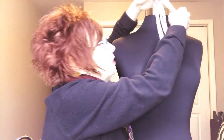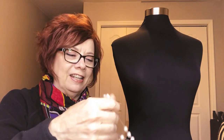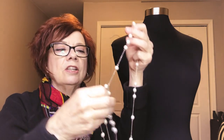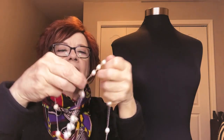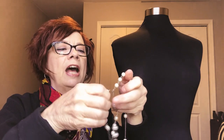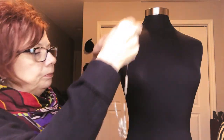Now, the next one that we're going to look at is from Premier Jewelry, and this is not as old as the other two that I had. If I can get it untangled, I've fooled around here and got the thing tangled up. This is a pearl and chain necklace that I bought from Premier, simply because I wanted a necklace that I could wear and I could layer.